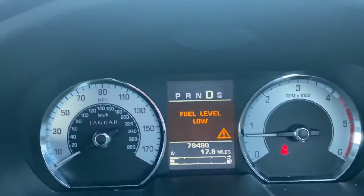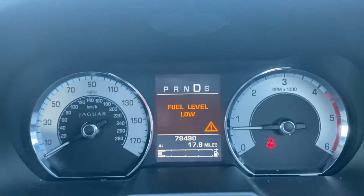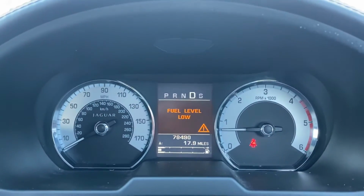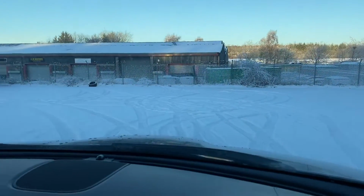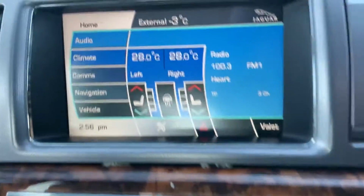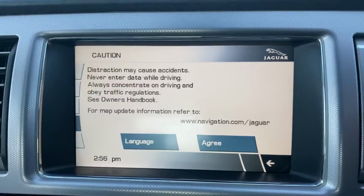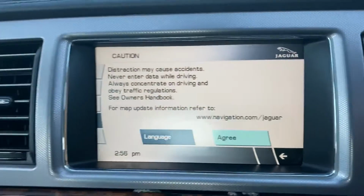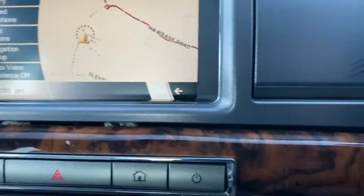You can see here the mileage is 78,490 miles, and there are no warning lights on the dash other than the frost light, but due to the current weather, as we can see, we shall deal with this. So you've got your audio, climate control, navigation, etc. All works, locating us perfectly as it should.